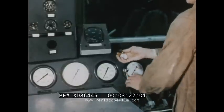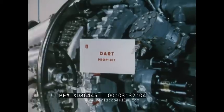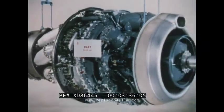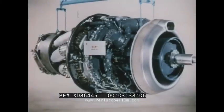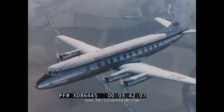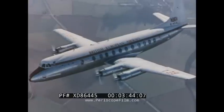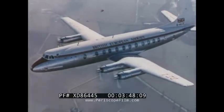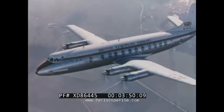The Aero Engine division produces a wider range of gas turbines than any other manufacturer. Known as the River series, the range includes the well-known and well-tried Dart Prop-Jet. This was introduced into airline service in 1953 to power the internationally popular Vickers Viscount. By the end of 1959, Dart engines had logged over 10 million hours on the air routes of 6 continents.